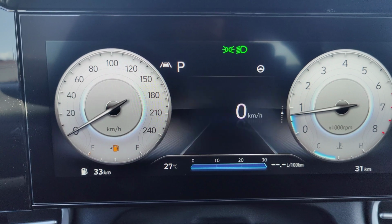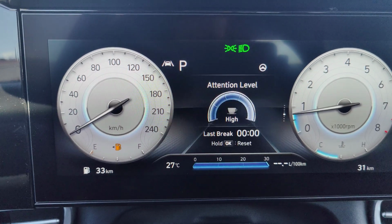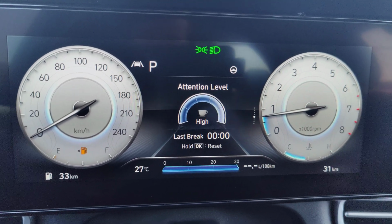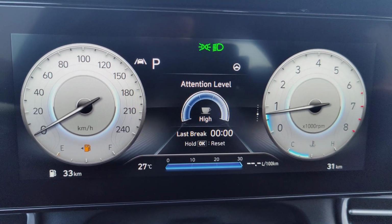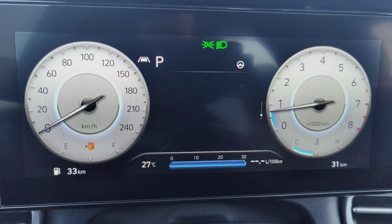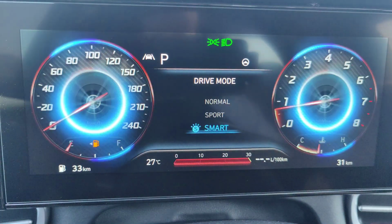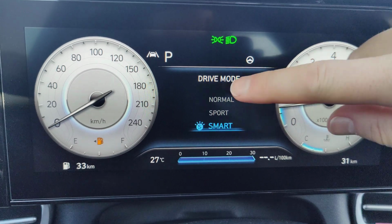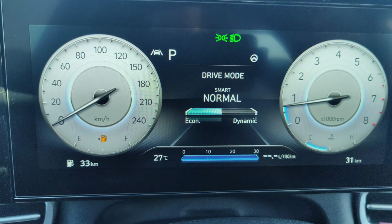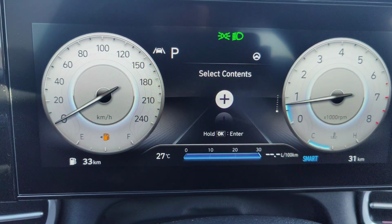And then this one is, of course, our digital speedometer, which we can switch to miles per hour in the settings. And then, of course, you got your attention level system. So attention level tells you if it thinks that you're getting tired based on how you're steering the vehicle, how often it needs to correct you, that sort of thing. Got our tire pressure monitor here. Our drive mode currently is in normal. If I were to put it into smart, it's going to tell me here whether it thinks we're driving economically or dynamically, and it'll adjust the vehicle accordingly as well. And then it goes back to select content.